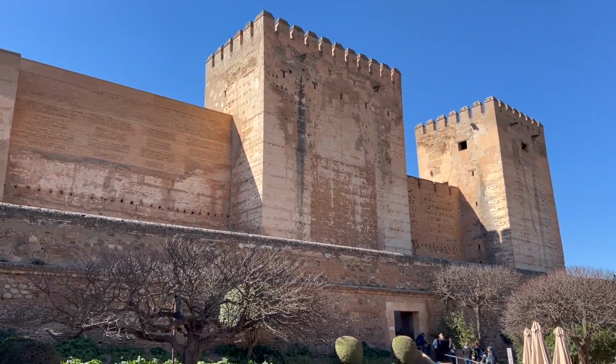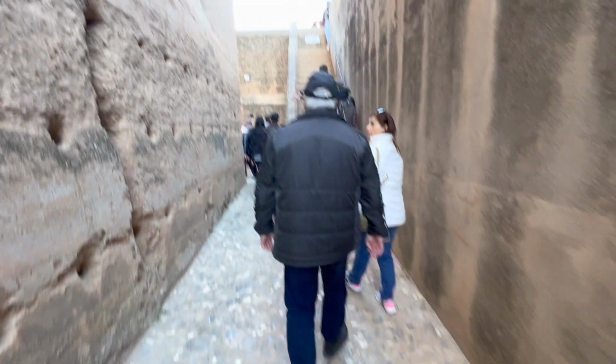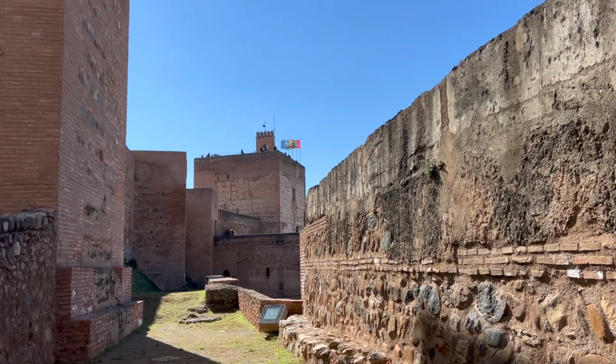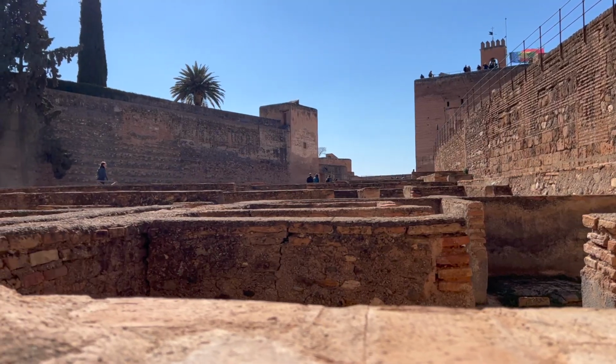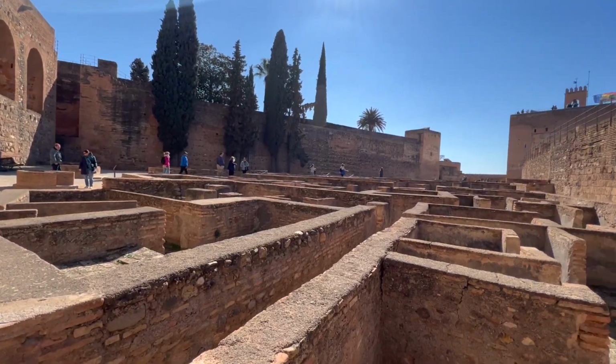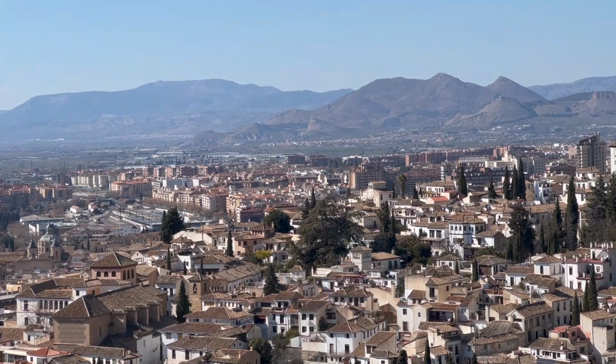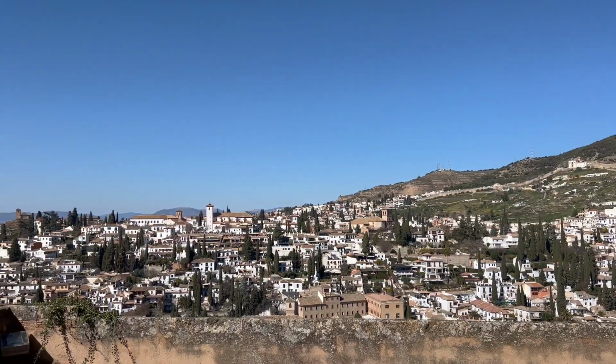Just arrived at the Alcazaba area, and these walls are pretty massive and big. They were built pretty cool. Let's go inside. The Alcazaba is really nice, but for me the most spectacular is the view from here to the city. It's so scenic. It's worth climbing up here.